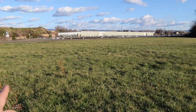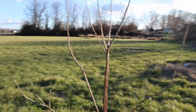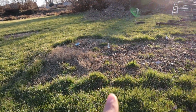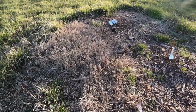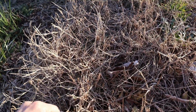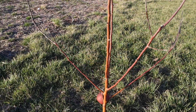So that's on the to-do list for this year, is to finish getting the rest of these blueberries with bark chips. You know, we still had weeds and stuff coming up through the cardboard and bark chips here. And I can see here that we've had Bermuda grass popping through. I hate Bermuda grass. Let me say that again. I hate Bermuda grass.